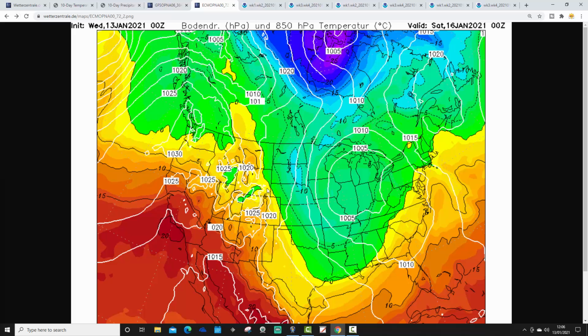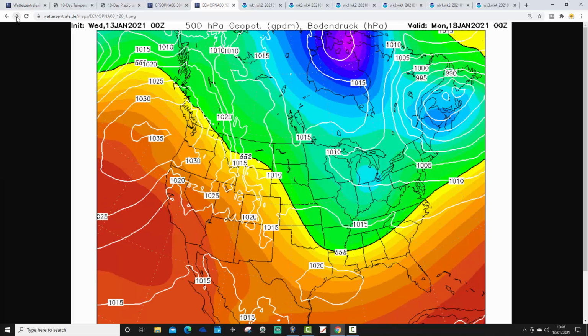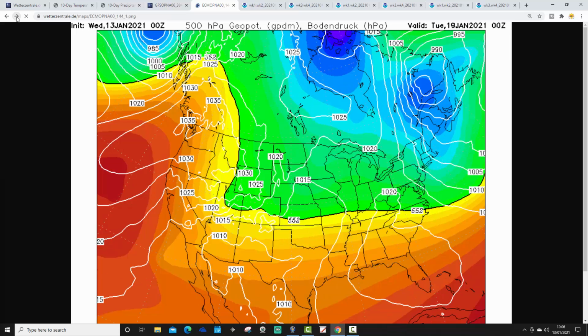There are the upper air temperatures showing this drop in temperature through the Midwest. It is not a particularly extreme cold spell at all for the time of year, but it will be cold enough to bring snow through those midwestern parts of America. Then that low pressure pushes eastwards into the weekend, takes the coldest air through the Midwest, probably over towards the east coast.